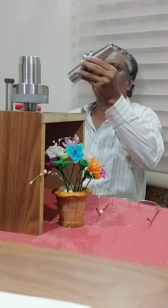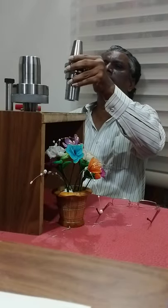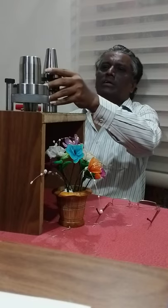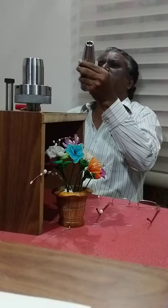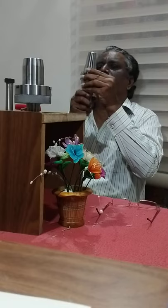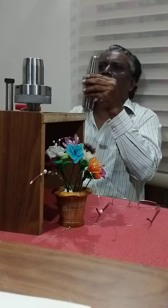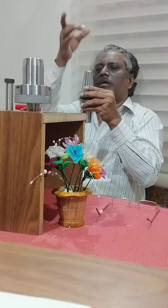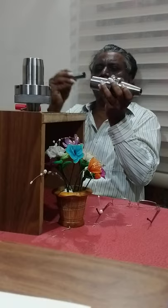Regarding the tool holders, the specialty is this: normal tool holders, ER collet chucks or side lock holders are the conventional kind. This is an advancement, the hydraulic tool holder. It gets integrated with your VMC spindle, 3-axis or 5-axis, and it centralizes. It is self-centered, that's why it's called self-centralizing. Whatever the runout on the spindle, it will reflect on the cutter. This is the cutter, for example.